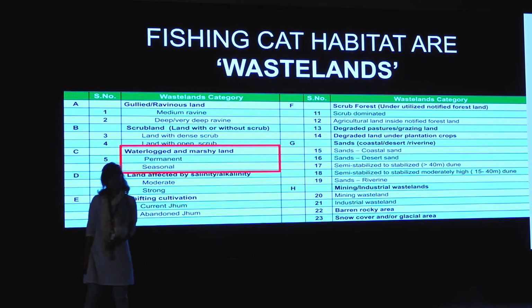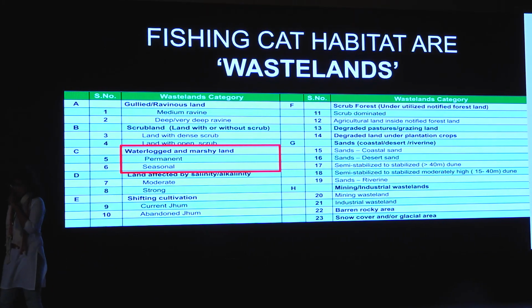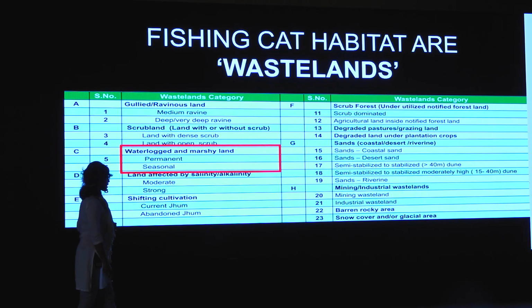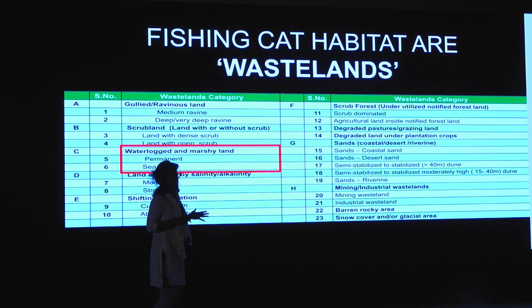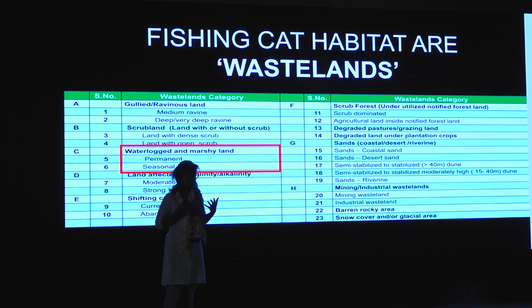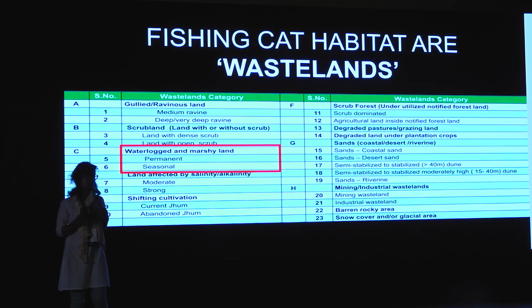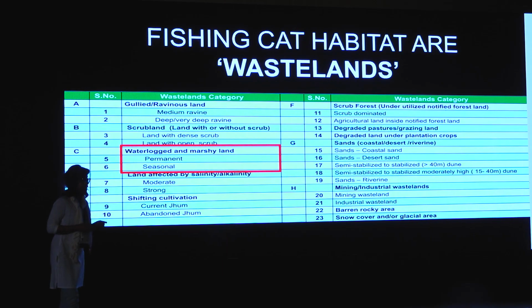These are designated as wastelands in our development policies. So I guess it's up to all of us to instigate a change, instigate a movement, because without that, no conservationist, no NGO, no local community can do anything if we continue our trend of consumption.